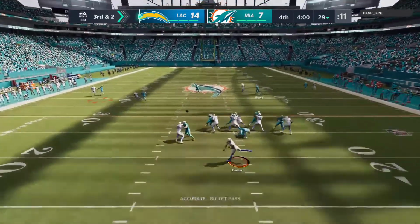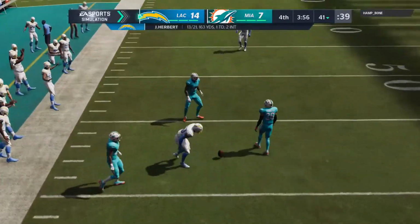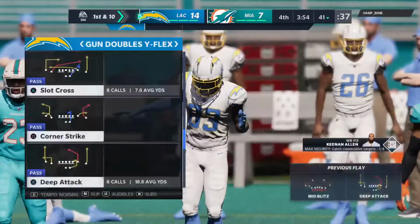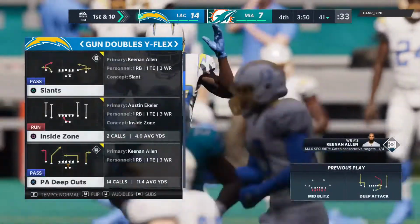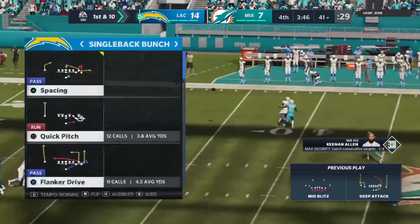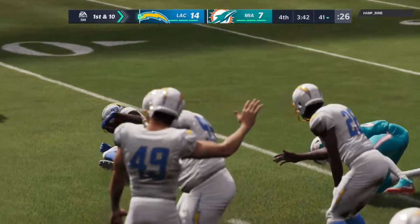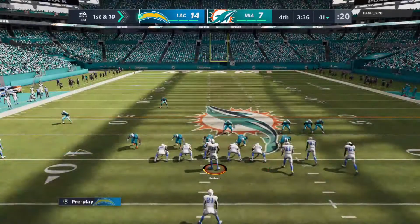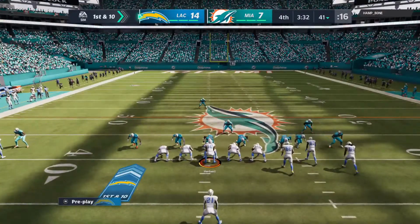Third and 2, Herbert. He finds Taylor, complete. And they get him down, but not before he takes it across the 40-yard line. Instead of a 3rd and 1 run, they go pass, and they get 12 yards out of it. So signs of life in what's been a dormant offense in this second half. Here's 1st and 10.